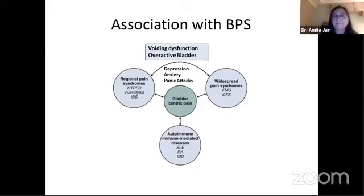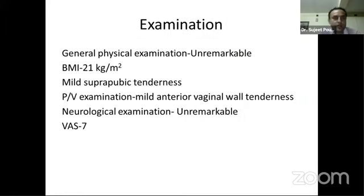Confined to bladder, yeah. Okay, so BPS is not a single entity, as we all know. We have been discussing this, and so whenever we deal with bladder pain syndrome, we have to dig into every aspect of the person. We have to rule out systemic diseases, regional pain syndromes, even psychiatric illness. So coming to examination. Her general physical examination was unremarkable. BMI was 21. Abdominal examination revealed mild suprapubic tenderness. Vaginal examination revealed mild anterovaginal tenderness. Her neurological examination was unremarkable and pain score was 7.